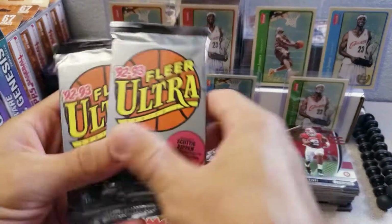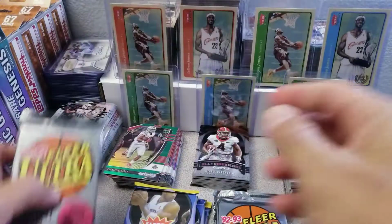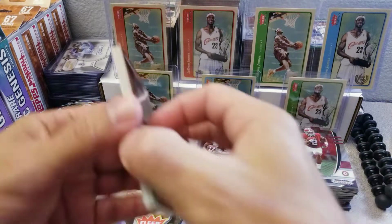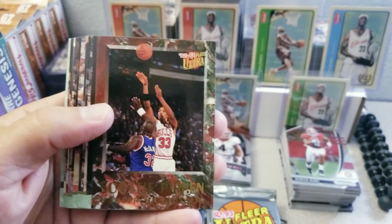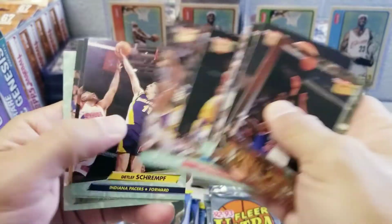And I also found these. I'll probably break them first, really quick, just for the fun of it, see what we get out of these. I found these as well for cheap, like 15 bucks or so. I don't even know if they're worth it, but I opened one pack to see how the packs were, how the cards were stuck, and how they looked inside. Nothing really special on that first pack that I opened up.